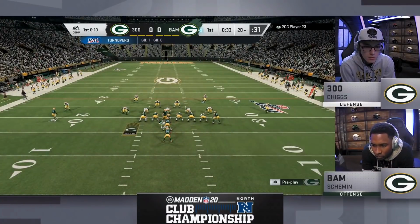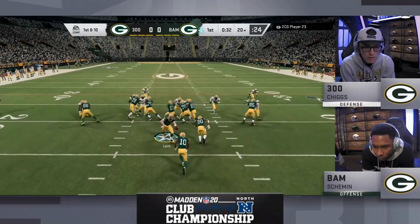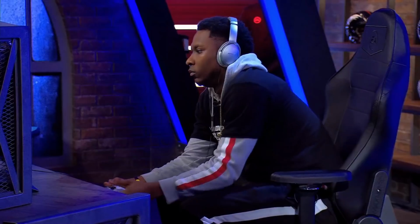And we finally get to see Schemin's offense come out. I mean, that I formation. Who else at the top of the I but Tyreek Hill? A lot of speed. Gives it to Hill, cuts left. Good collapse on the left side, only 4.